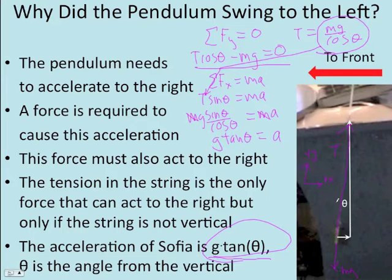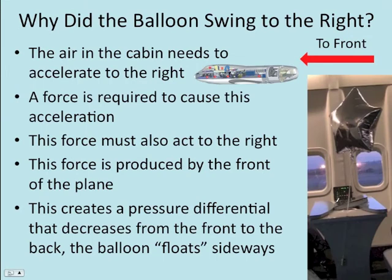And then the balloon, we also explained this, but now it's during braking. And so there's a net force to the right on the plane, causing an acceleration to the right so that it slows down. And the air in the cabin of Sofia also needs to slow down, so we need a force to the right, and that is produced by the surfaces of the front of the plane pushing back on the air.